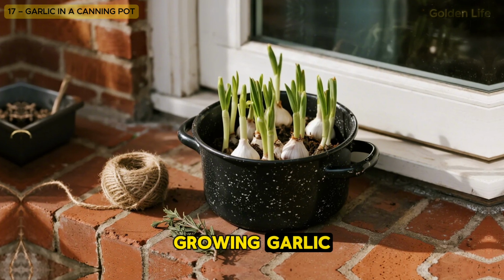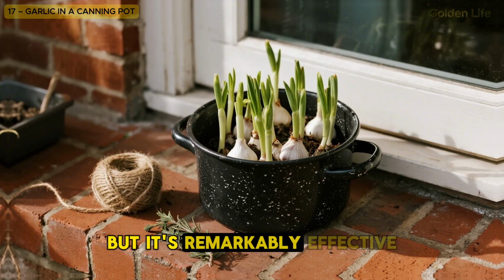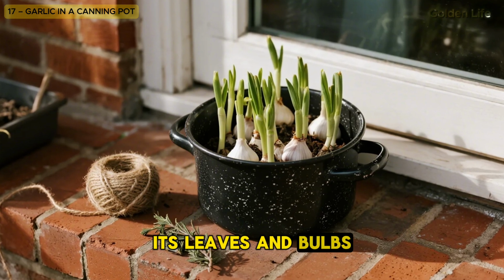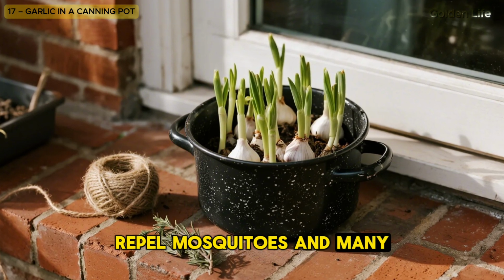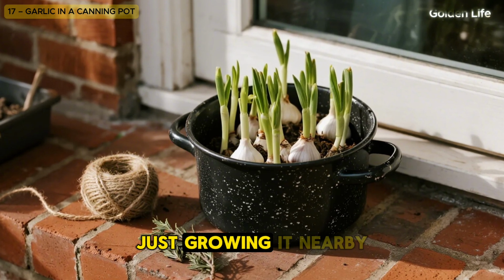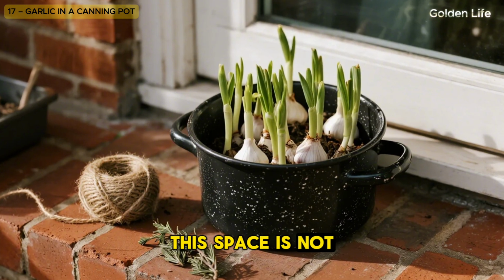Garlic isn't often thought of as a mosquito repellent, but it's remarkably effective. The sulfur compounds in its leaves and bulbs repel mosquitoes and many soft-bodied garden pests. You don't even need to use it, just growing it nearby sends out an invisible signal. This space is not for biting.